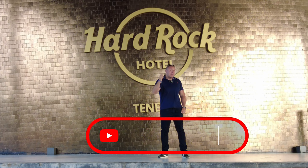Let's go and check out the Hard Rock Hotel here in Tenerife. Let's go.